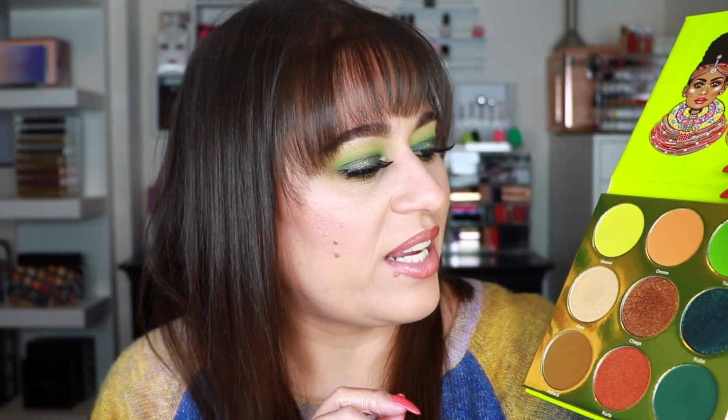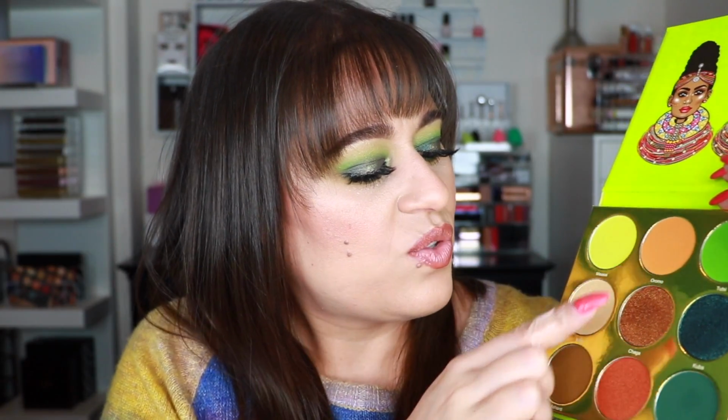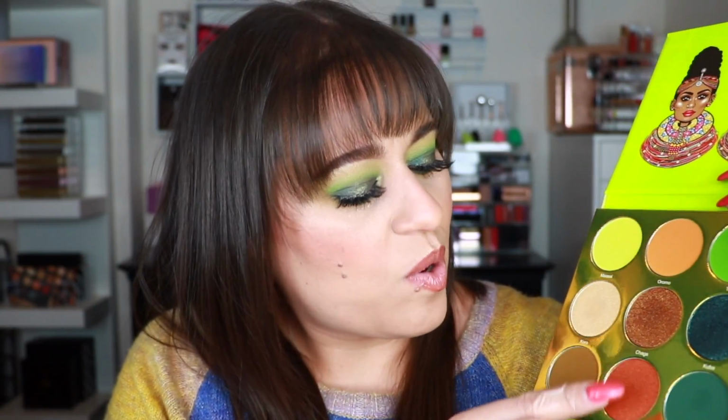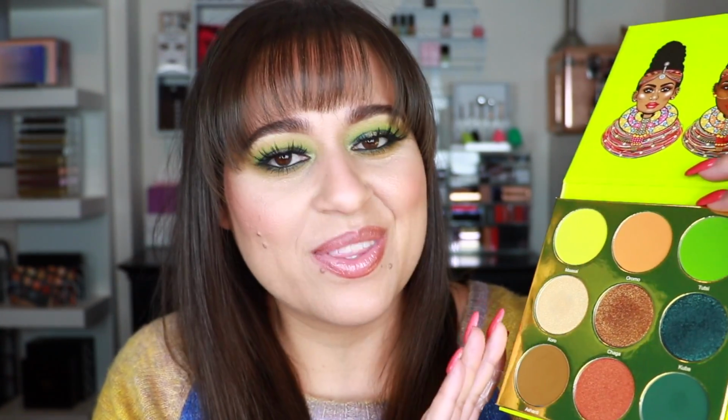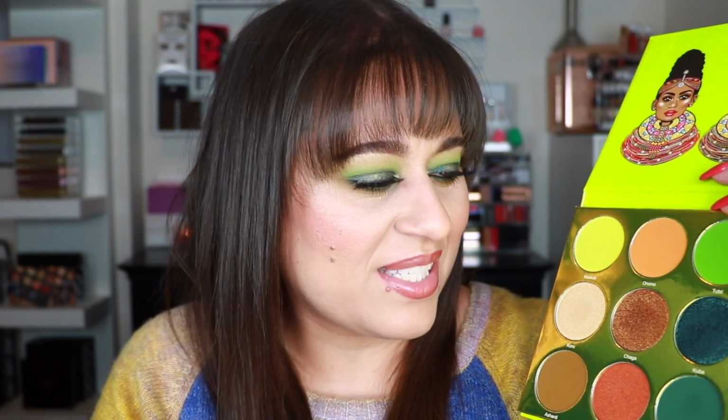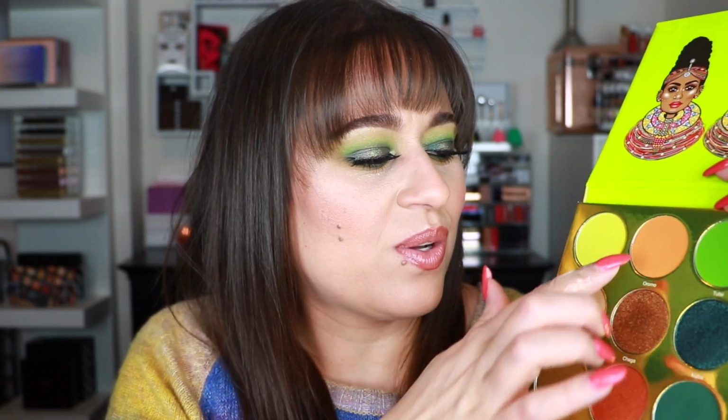Now in creating this eye look, I used absolutely every shade with the exception of the 2 orange shades, so Oromo and Kurla. I apologize if I'm mispronouncing those names. I'm not sure how to pronounce them, so that's my best guess for now. So I've used every other shade and I think that those are the more unique shades in the palette. The other ones that I use, Juvia's Place does warm neutrals very, very well, and so I'm confident in saying those would be no different.